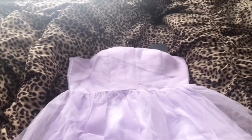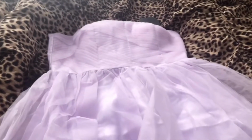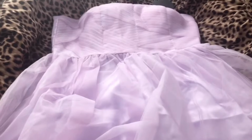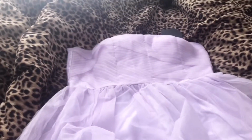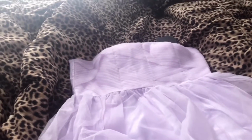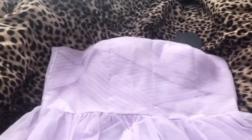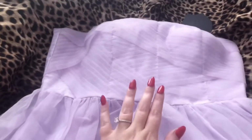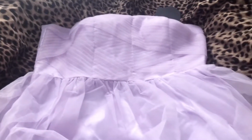Hector and I are starting to plan, and so I wanted to show you guys my dress. I didn't want a regular white dress. To me, it's overdone, and it's just kind of basic, and I've never really been attracted to the whole white dress thing. I decided on lavender because purple is one of my favorite colors. He also likes purple as well. He doesn't mind it, so we went with that.